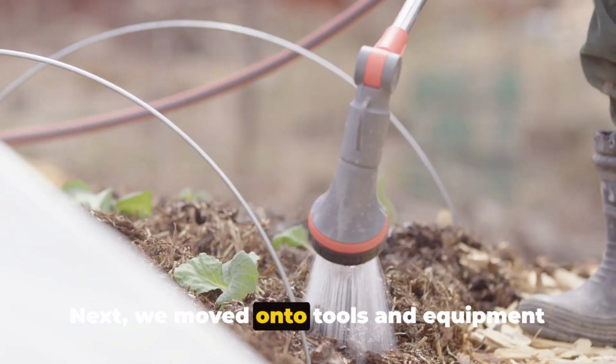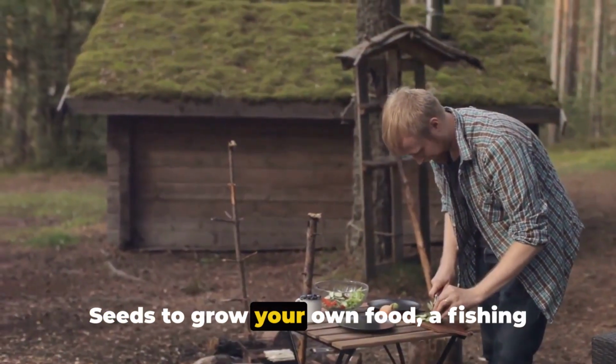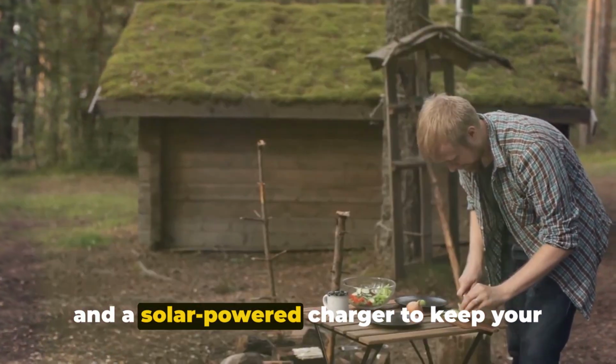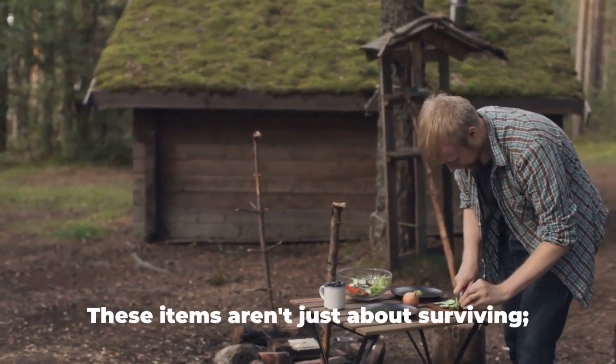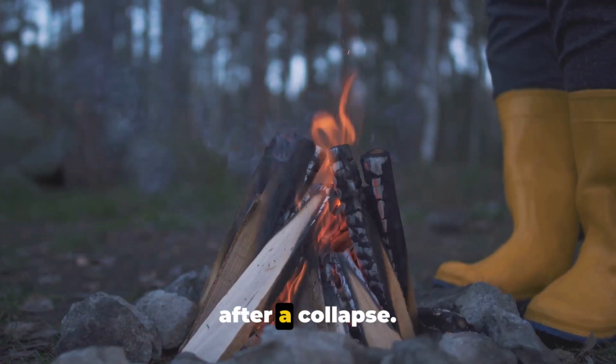Next, we moved on to tools and equipment that can help you become self-sufficient. Seeds to grow your own food, a fishing kit for a sustainable source of protein, and a solar-powered charger to keep your devices running. These items aren't just about surviving, they're about rebuilding and thriving after a collapse.